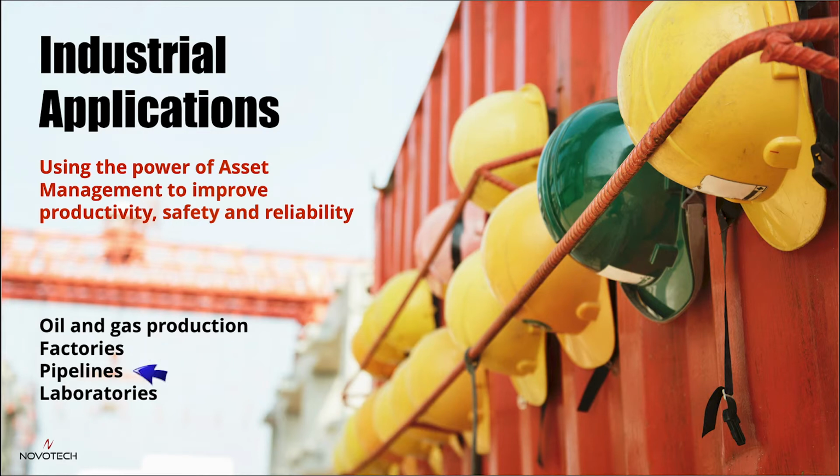When you think of pipelines, the natural thought is energy being shipped, and that's obviously an important part of our economy. However, liquid from water to industrial chemicals and more also use pipelines. Asset management solutions alert to any potential failure well before they happen. Finally, some of the most important work done anywhere is in laboratories. Asset management solutions help to protect workers, as well as to keep the areas optimal to avoid issues or possible contamination.